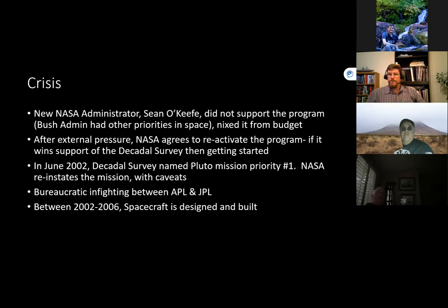It doesn't set the budget for NASA, but NASA tends to follow it when it's deciding which missions to launch and which programs to follow, as does the NSF, the National Science Foundation, and some other agencies out there that make decisions on funding. In June 2002, the Decadal Survey named the Pluto mission its top priority, and NASA reinstates the mission, but with caveats. They wanted some new technology tested on it and things like that that would promote other priorities.